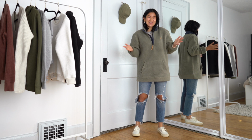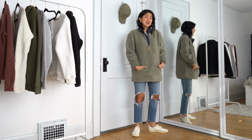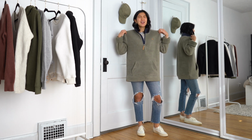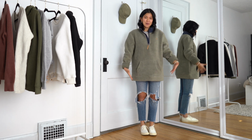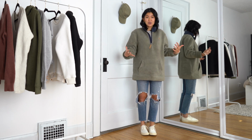All right, so next up is one of my favorite pieces. It's this men's half zip fleece, and I'm wearing a size men's large. If you guys have seen any of my other oversized fleeces, they're usually a men's large because this is how oversized I want them. I want them to completely come over my hips, cover the crotch area so I can wear leggings or bike shorts if I want.